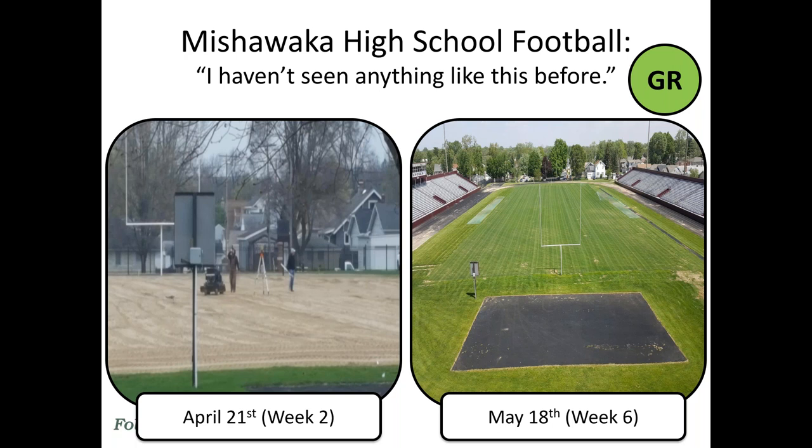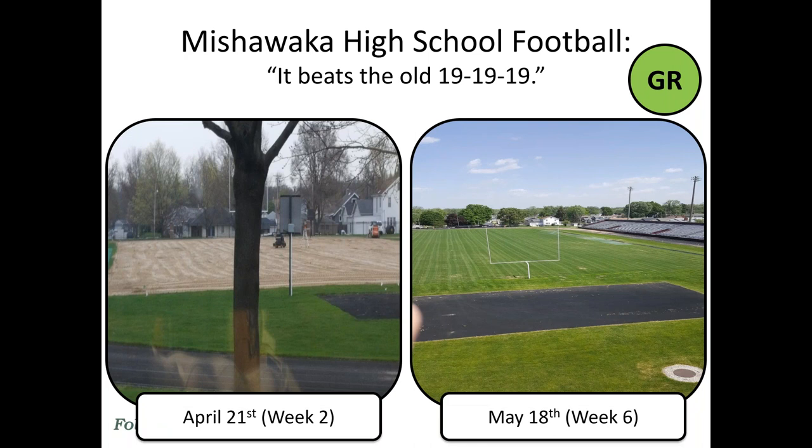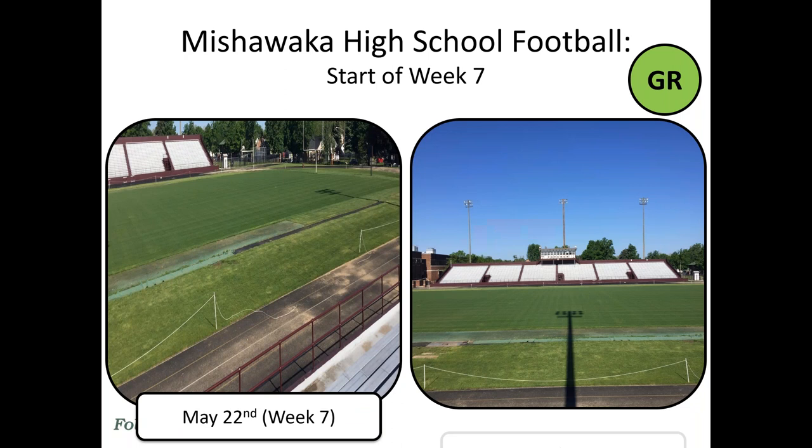So their big thing was they need to be ready to go by August to have this thing played on. This was an 80-20 blue rye mix. They wanted to have this thing ready by August. Again, some more week six pictures there. Now week seven, you can see in just a week later, what difference a day makes. I was out there on the field. It was pretty impressive, really.